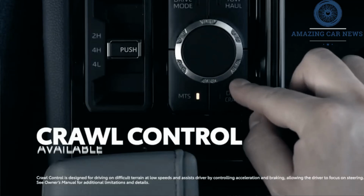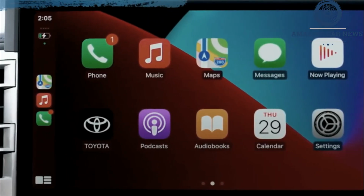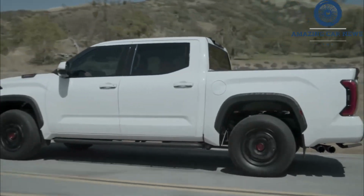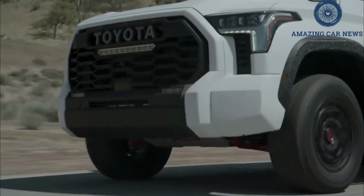The Tundra competes with the Ford F-150, which our editors think is more well-rounded, the Ram 1500, with its comfortable ride, and the Nissan Titan, which is overdue for a redesign.